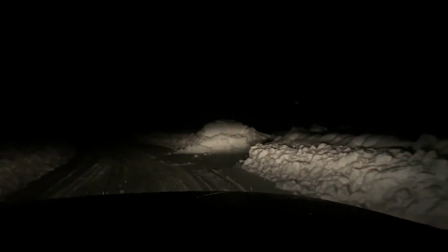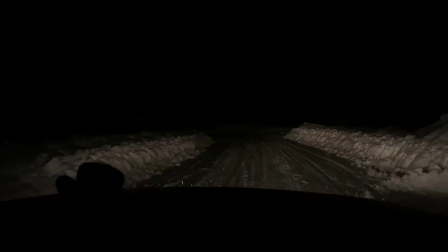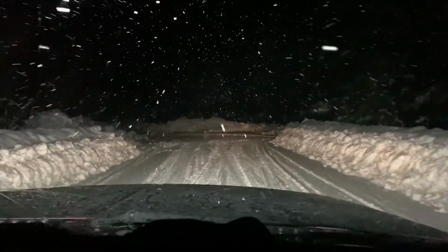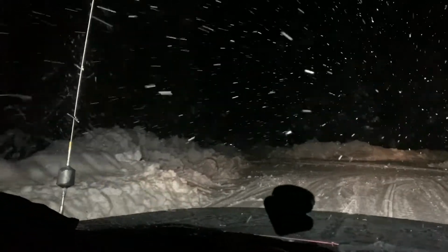Look at these, Matt, how big are these mounds of snow? This is like snowbanks just on the road. They're like 9 feet tall. I mean, flip on the big bar. Big bar, lovely. This is great. I mean, absolutely great, wonderful.